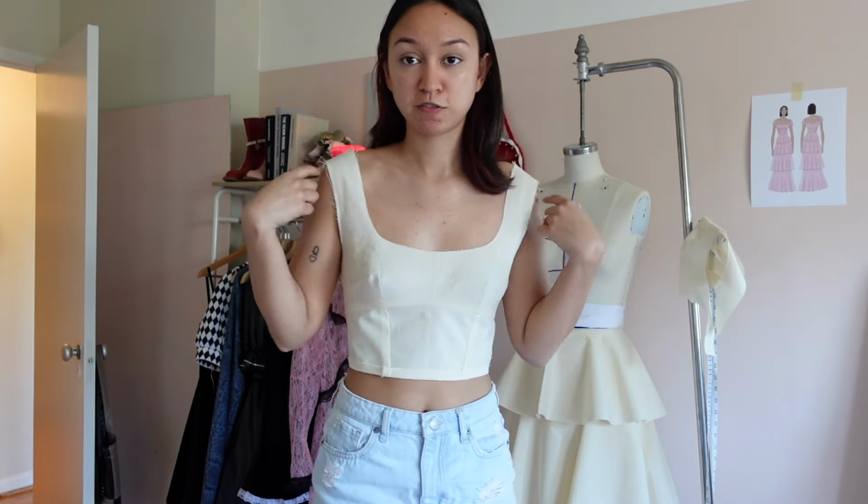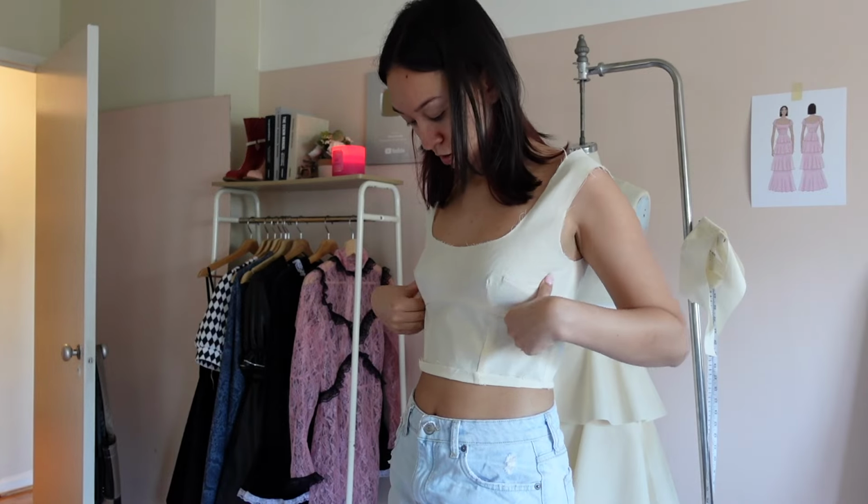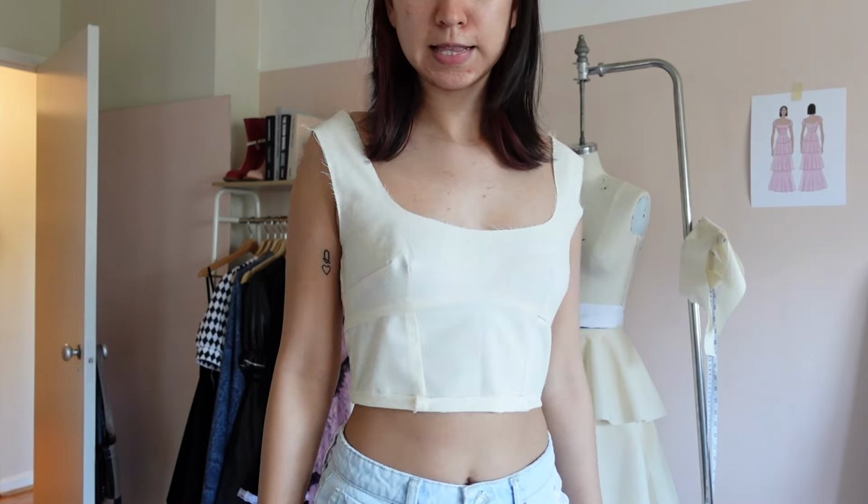So that is something to fix. Other than that, the darts look really good. The bust looks really good. There's definitely some room in here for me in the bust. So if you have a larger bust, this would probably be even better. But on me, it's also slaying.